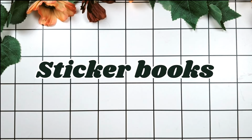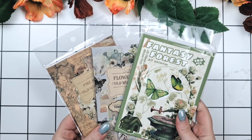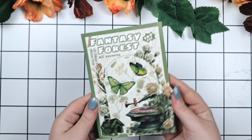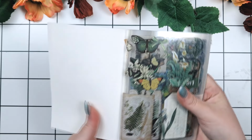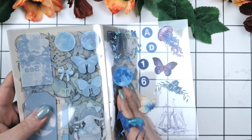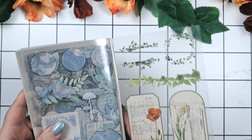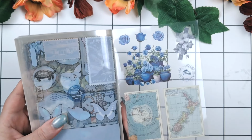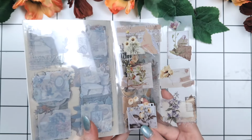Next section is for sticker books, and I could maybe put these together with stickers, but I did not. I have 3 PET sticker books here. The first one is called Fantasy Forest, and we have a bunch of green and blue stickers in here on a transparent background. It makes it a little harder to see what you've got, but it is totally worth it.